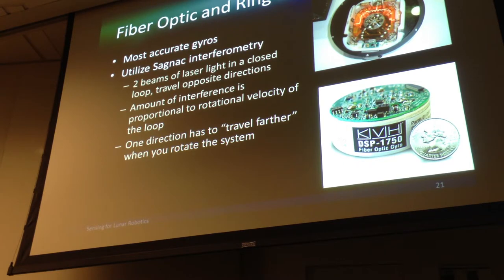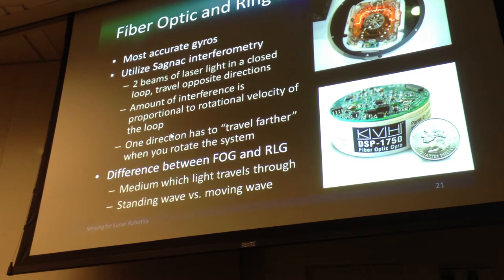Basically, there are two oppositely rotating laser beams within a closed loop. You can envision that if you're rotating the loop itself, one of the beams has to travel further than the other one, right? Because you're actually moving the detector closer. The way this is measured is an interference at the output, and that's proportional to the rotational velocity. And I have a graph that shows exactly what happens.